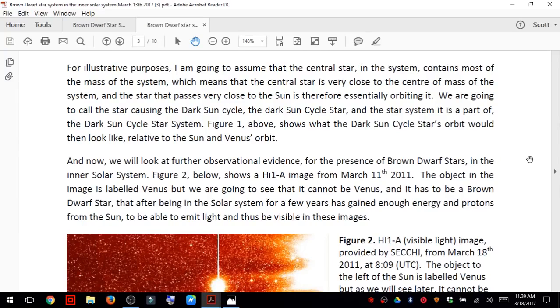Now, this article goes on to say, for illustrative purposes, I'm going to assume that the central star in this system contains most of the mass of the system, which means that the central star is very close to the center of mass of the system.